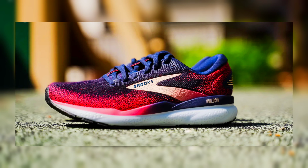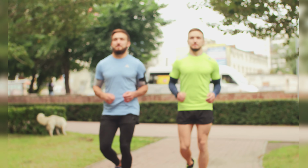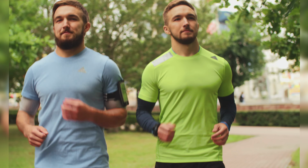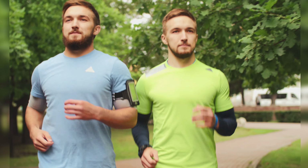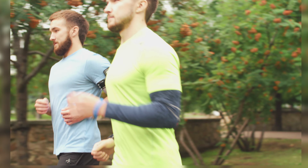On the specifics of the build, the Ghost 16 boasts a heel stack of 36mm paired with a forefoot stack height of 24mm. This setup gives it a total drop of 12mm. This kind of structure aims to balance comfort and control, ensuring a smooth transition from heel to toe during your runs, making it ideal for heel strikers looking for a reliable daily trainer with a touch of technical sophistication.